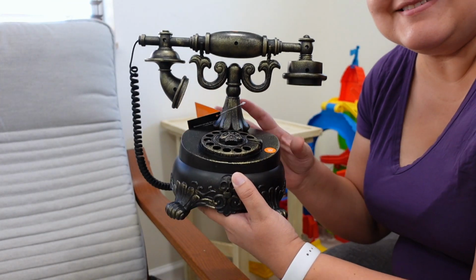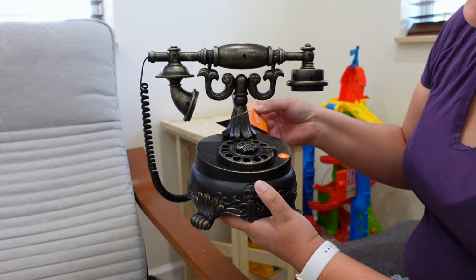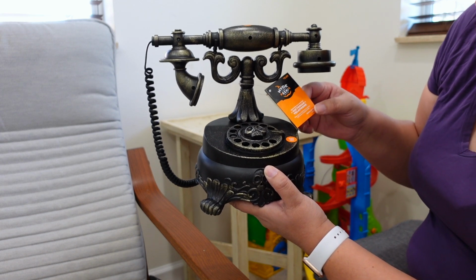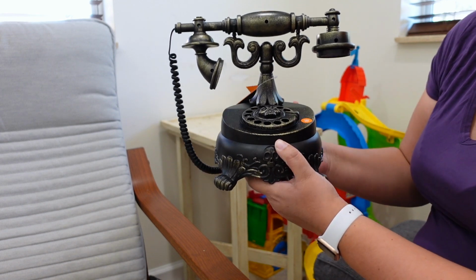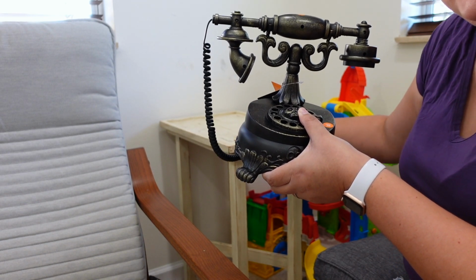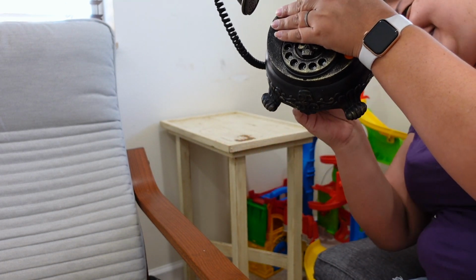I wanted to show you guys this piece that I got. Ronnie bought it yesterday at Target. It's $15, but it's a motion-activated Victorian telephone. And I think it's perfect for this spot. I wanted something for this little table, and I felt like this was perfect. Hold on, let me turn it on for you guys.